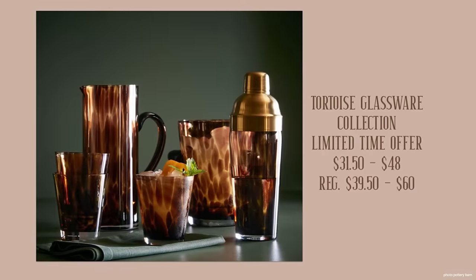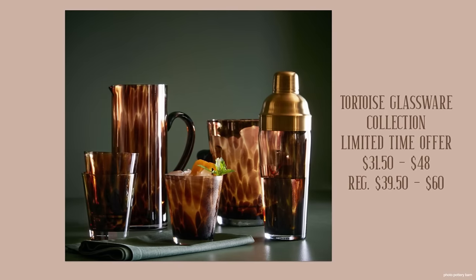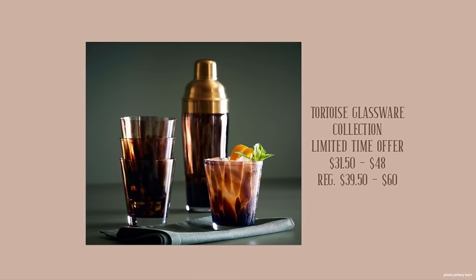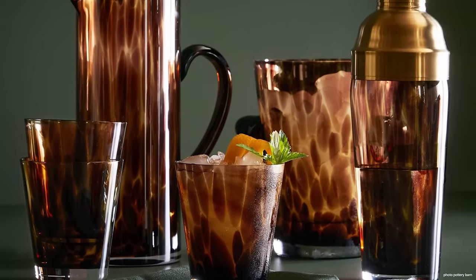The Tortoise Glassware collection is just fabulous. I recommended a tortoise glassware collection from, I think, Zara or H&M about a year ago. And I bet theirs is more affordable, but I don't know if they carry it anymore. But these look so substantial. The pattern is just so pretty.